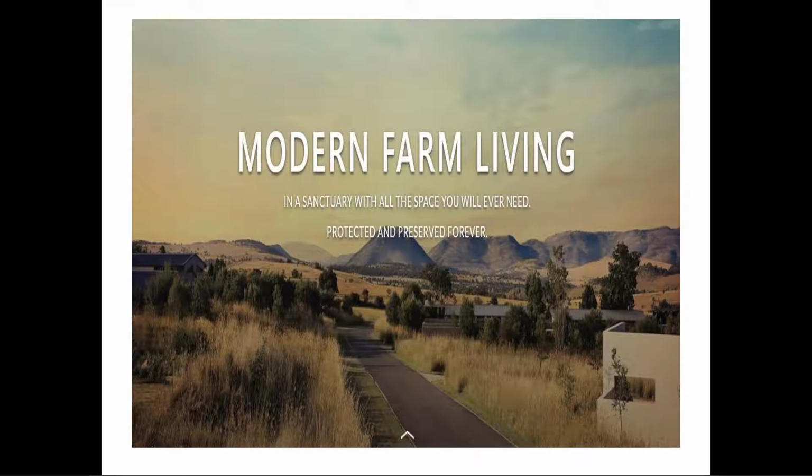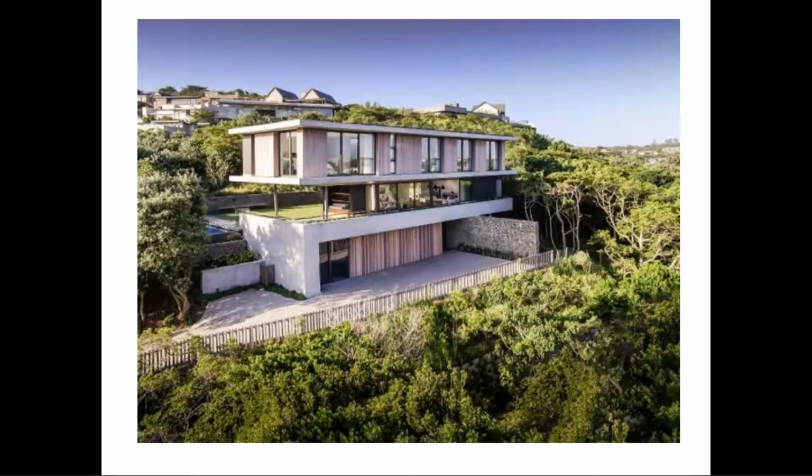The next one is similarly, this is Dunkirk on the Ballito coast. It's a small estate, it's a forest estate. It's an estate whose guidelines were not stylized, but very much about materials, form, and integration into the environment.